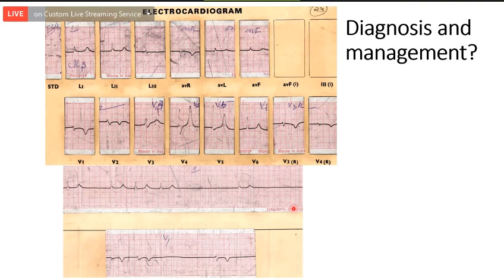Okay, right. Good. Can you tell me at every stage what will be the serum potassium level? Anyone of you? At the initial stage, when there are tall peaked T waves, usually it's around 6 to 6.5 milligrams. Next stage, when there is disappearance of the P wave, it will be around 6.5 to 7.